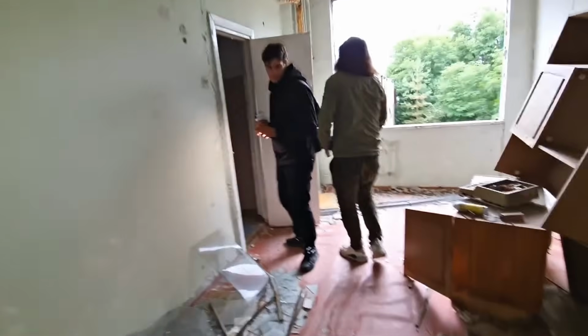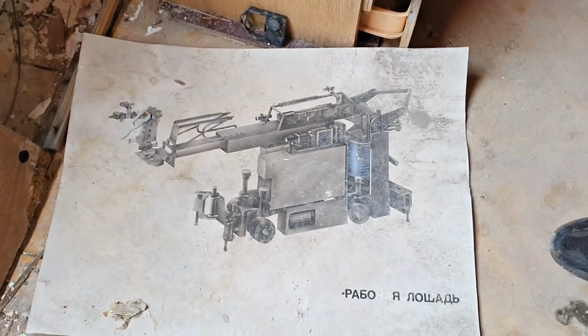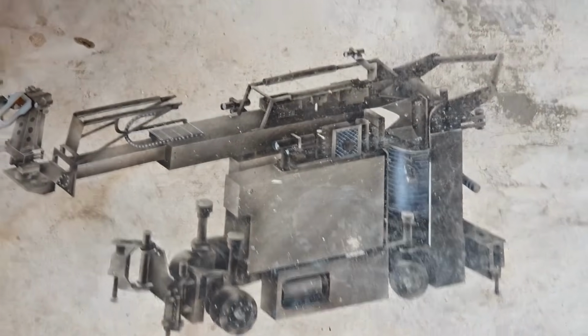They had a good time. They probably had a golden toilet. A workhorse? Why a workhorse? What was that anyway? There was some kind of coil, but what did it do?